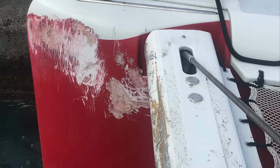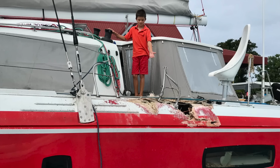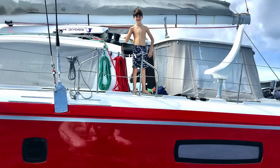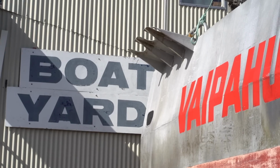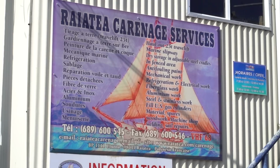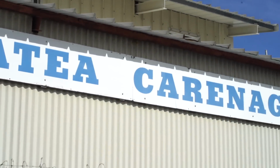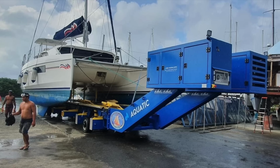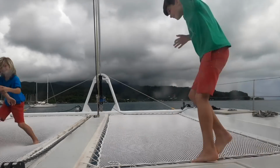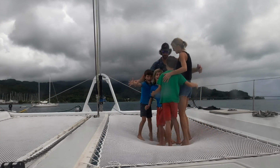And at the very least, it explains how our own boat has been so easy for them. By comparison, it was child's play. These guys are clearly the fiberglass experts. If you ever need work done in French Polynesia, whether that be fiberglass repairs or bottom paint, I would definitely recommend that you reach out to the Raiatea Carenage, especially with their new 50-ton lifts. We wish we had that when we were there. So from our family, the sailing family, to yours, thank you all for all your hard work.